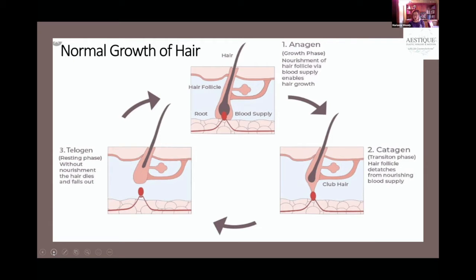In this growth phase, hair could be in that phase of active growing for about 2 to 6 years. That kind of explains why some people are able to grow their hair at longer lengths than others. And 90 to 95% of the hair is in the active growth phase at any one time.